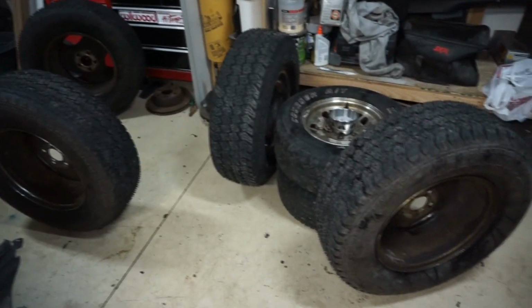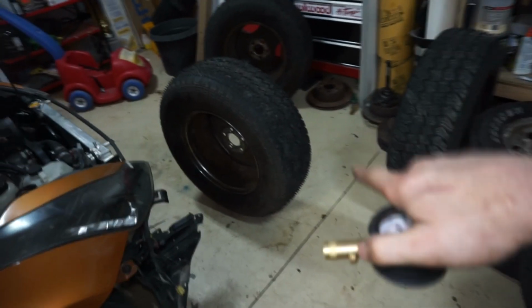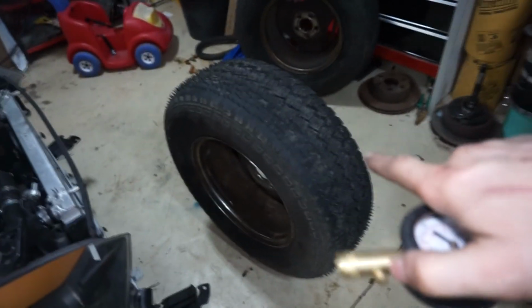45 pounds at 9:45. So I did mark every single one of them. I'm going to come back out maybe in another hour and check them, and then I'm going to check them in the morning at like 12 hours and see how much they lost, if they lost anything. That one has been sitting an hour and a half and hasn't lost any pressure yet. So I am pumped about that.